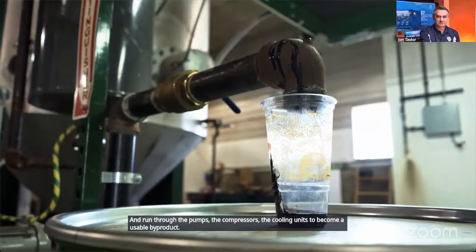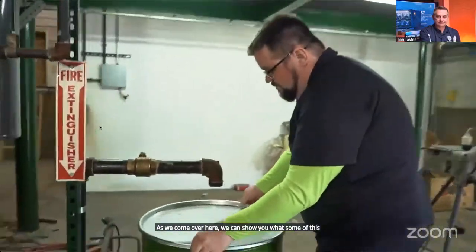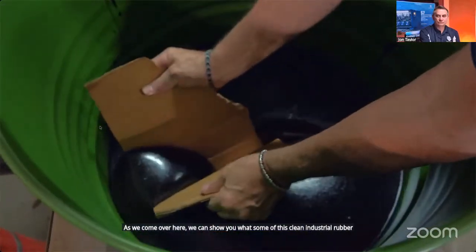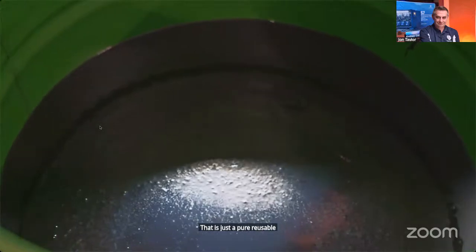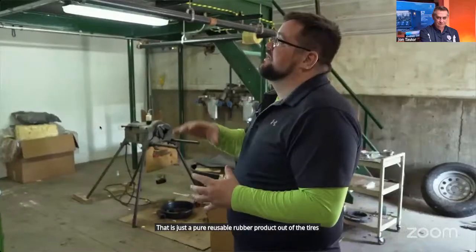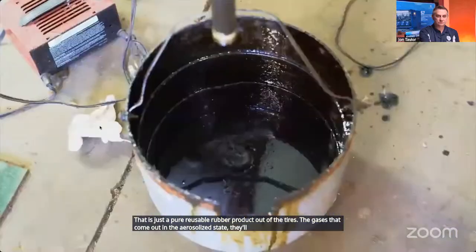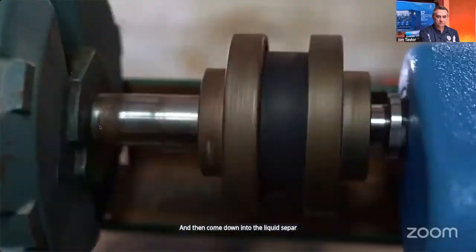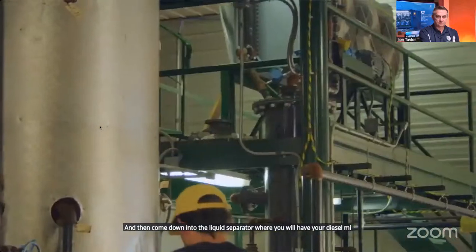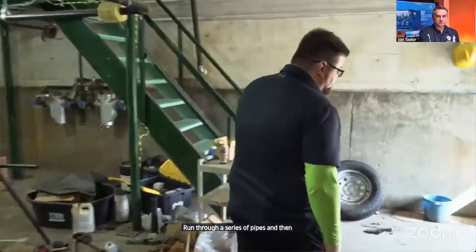As we come over here, we can show you what some of this clean industrial rubber offtake looks like. That is just a pure reusable rubber product out of the tires. The gases that come out in the aerosolized state, they'll run through the condenser, they'll cool off, and then come down into the liquid separator where you will have your diesel mixture and your gas mixture run through a series of pipes, and then we come outside of the building here.